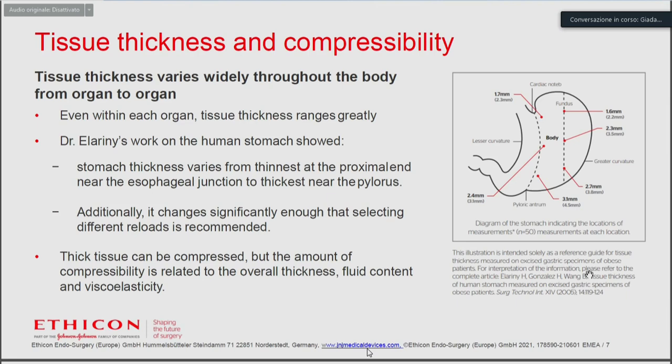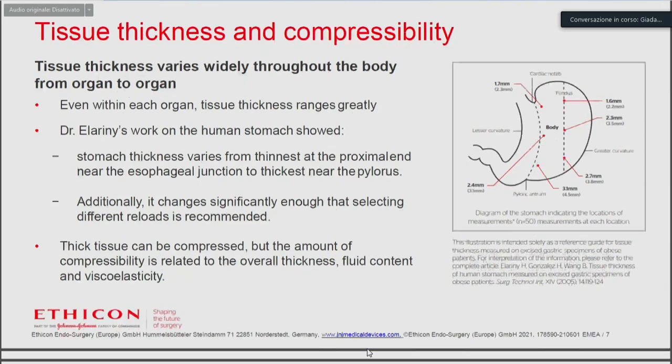clinically collected data to demonstrate something that you experience every day in your surgery rooms. So concentrating and focusing on stomach tissues, he demonstrated that the stomach thickness rises from thinnest to thickest, depending on where you are stapling or working within the organ. So the thickness varies not only from organ to organ, but within the same organ. And additionally, and more important for us as producers of new devices and new staplers, is the fact that the tissue thickness varies significantly enough that selecting different reloads is also recommended.